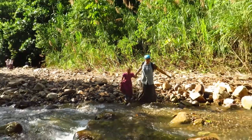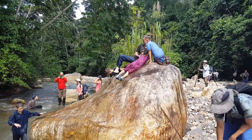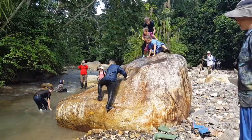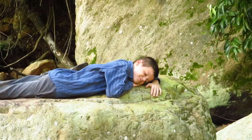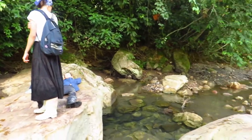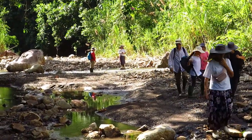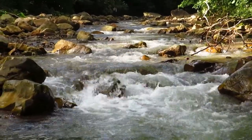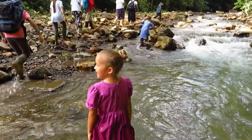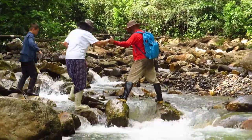And here's Victoria and Soliana. Elgar decided to take a nap on this rock while he waited for the others to catch up. And here's Maxime helping his wife Marina cross.